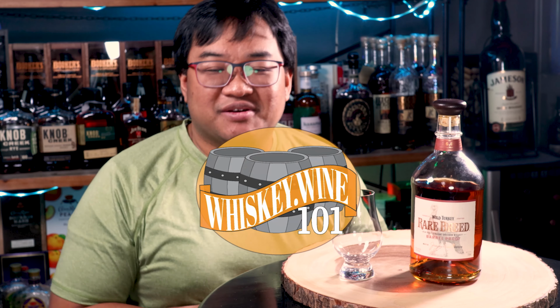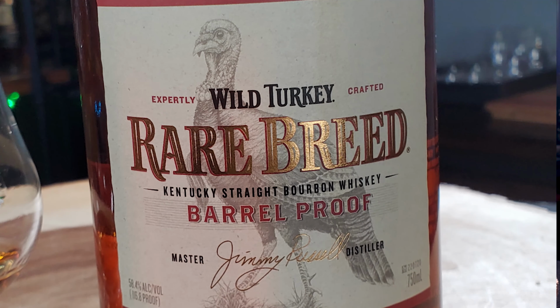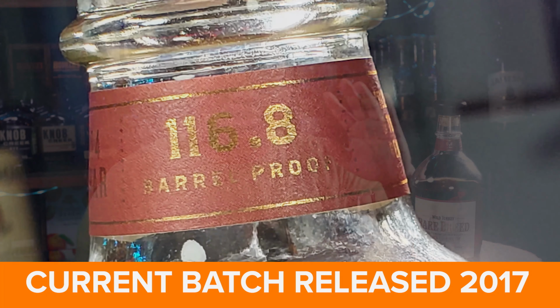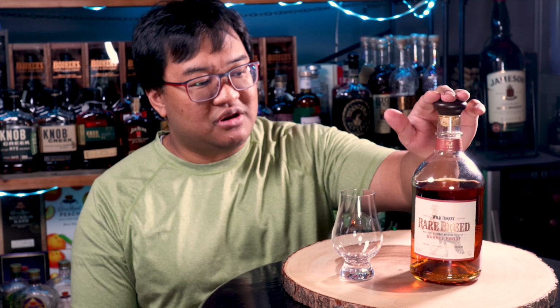Welcome back to another episode of Whiskey and Wine 101, and on tonight's episode, we are doing Wild Turkey's Rare Breed. This particular batch, this is the newer batch, comes in at 116.8 proof. Previous releases have been in the 110 to 112 proof. This is from master distiller Jimmy Russell, again out of Wild Turkey.